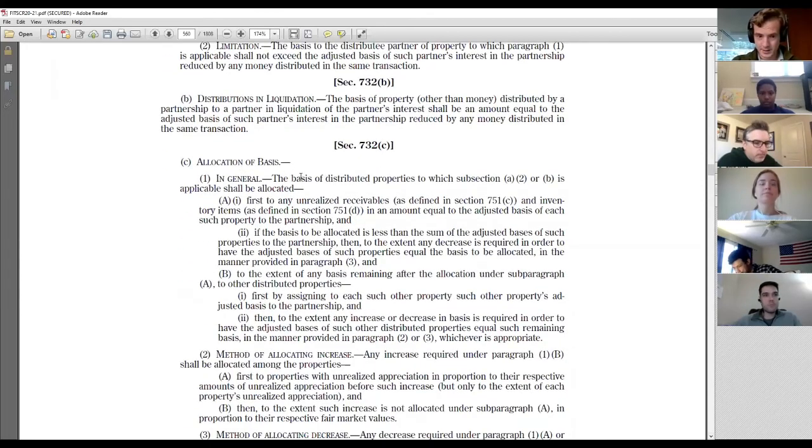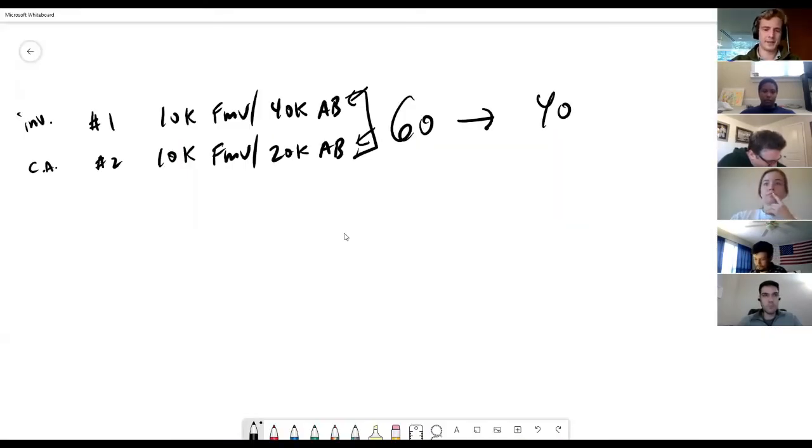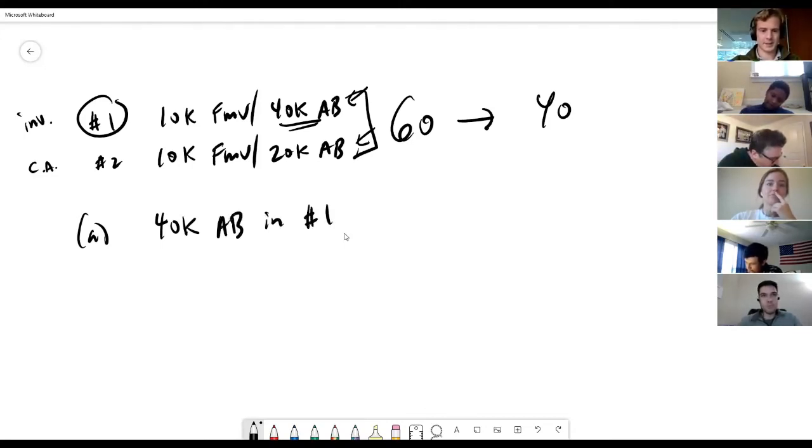732(c) then tells us how to allocate. So the basis of distributed properties to which subsection (a)(2) is applicable, that's us, shall be allocated. So we're going to give basis first to any unrealized receivables and inventory items, hot assets, in an amount equal to the adjusted basis of such property to the partnership. So first we're going to fill up the basis of these hot assets. And so that gives us our answer to part A. Because number 1 is the hot asset, we're going to fill it up. So the answer to A is he'll take a 40,000 basis in number 1, and there's nothing left for number 2. That's the answer to A.